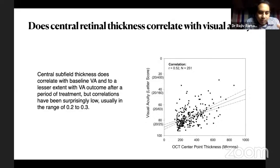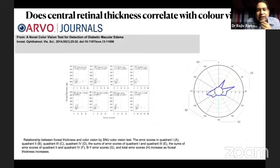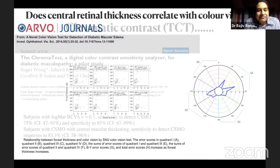So for monitoring, we are looking for a measure which can correlate with the central retinal thickness, which is the marker we use for treating. Can color vision be used? Color vision is again a functional test, but this was a nice article which used a different panel called the SNU color vision test. They used a couple of combinations, and they said that it is probably related to foveal thickness. But again, we don't use it in our clinical care today.